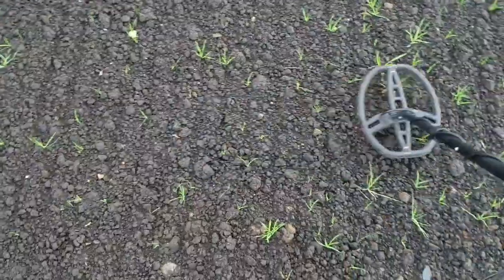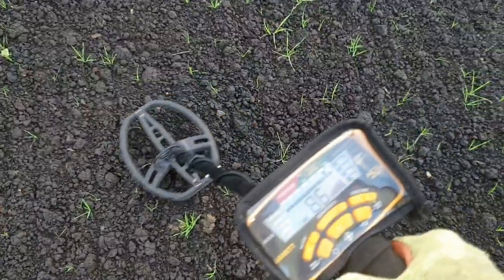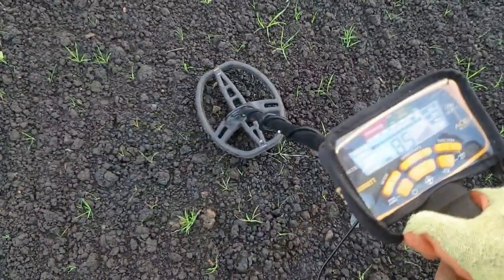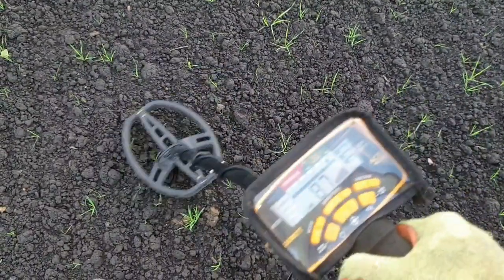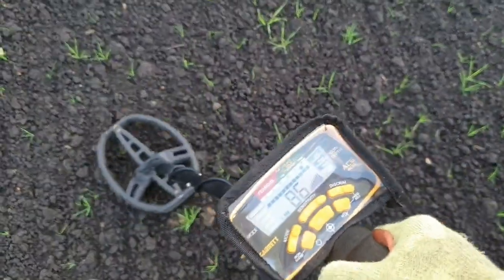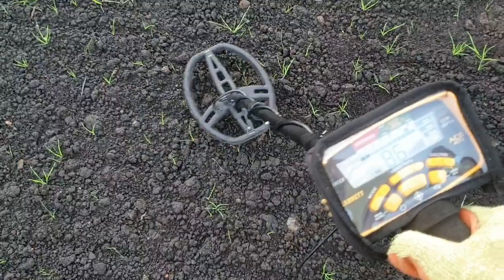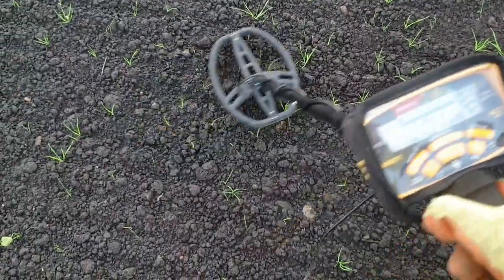Oh, sorry about any wind noise. So as I walk past this, really blew my ears off, nice and loud. I don't think it's going to be that deep. It's 85, 87, 86, somewhere in there. It was jumping up to 90. 84, 85, 86, 87.